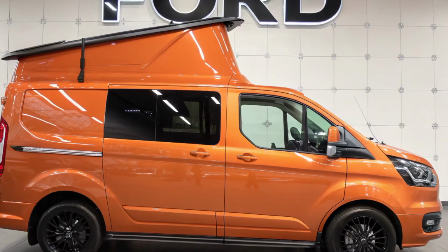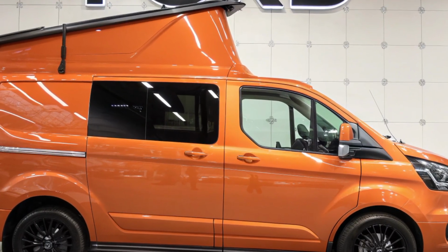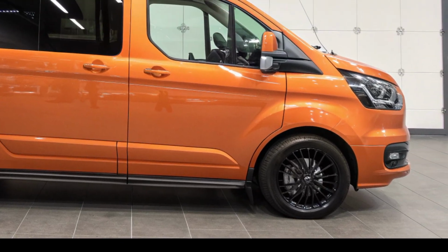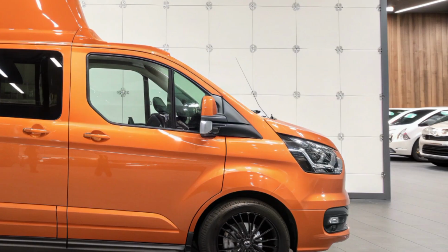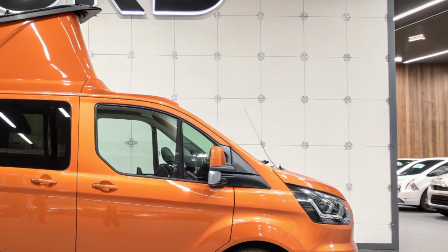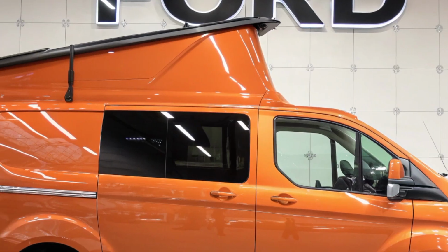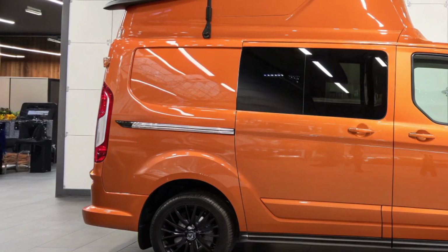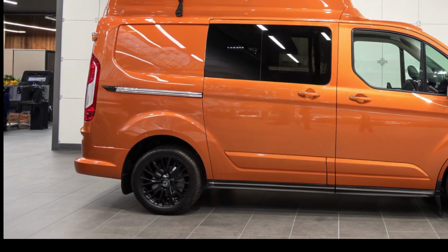Today, we're diving into something that's been stealing hearts on the road and redefining what it means to live a mobile lifestyle: the Ford Transit Custom Camper Van. If you've been dreaming about van life, weekend getaways, or just a more adventurous way to travel, this is one vehicle that absolutely deserves your attention.